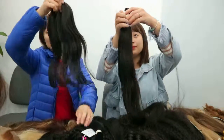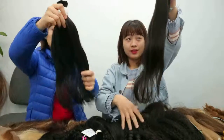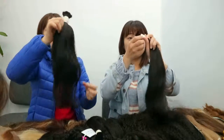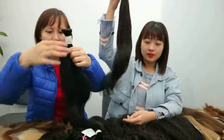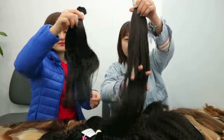You see? Buck wavy hair and buck straight hair. And I'm holding buck wavy hair in 16 inches, natural color. This one is 24 inches. You see, how natural looking it is.